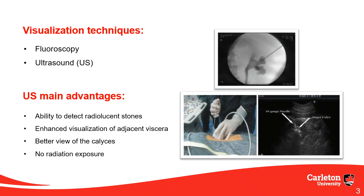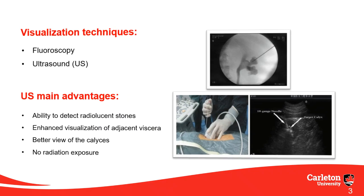However, ultrasound has several advantages over fluoroscopy, such as its ability to detect radiolucent stones and improved visualization in a radiation-free setting, which is much safer for both patients and physicians. These advantages have caused a big push towards using the ultrasound instead of fluoroscopy in North America and Canada. But kidney access through ultrasound imaging is not a simple procedure at all.